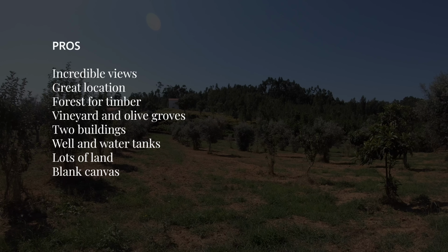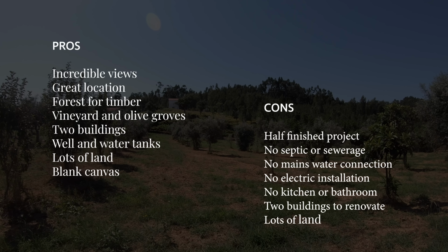It had the forest area for the timber. There were these beautiful vineyards, two vineyards, and over 100 olive trees. Not just one building, but two buildings, both needing a huge amount of work, of course, but huge potential as well. Loads of land and essentially a blank canvas, because it was a half-finished project with nothing in there already. But that's also one of the cons, of course. There was also no septic, no sewerage, no water connection. There were electrics, but they were the old electrics, so there was no new electrical installation, no kitchen, no bathroom.